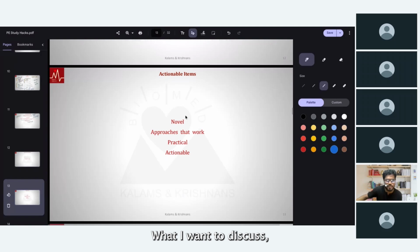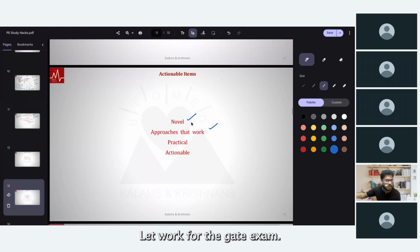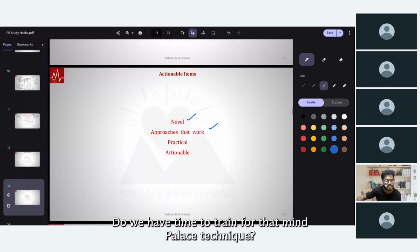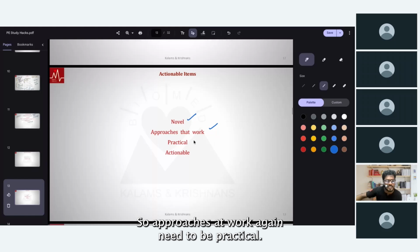What I want to discuss needs to be novel approaches that work. Hey, there is this mind palace technique. Will it work for the GATE exam? Do I have time to train for that mind palace technique? It's a different question. So approaches that work, again, need to be practical and also actionable.